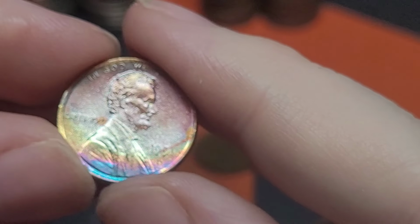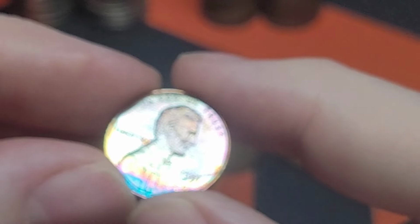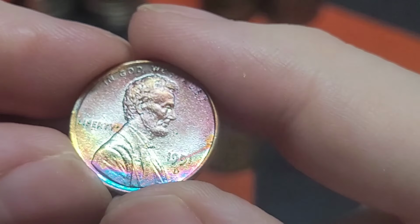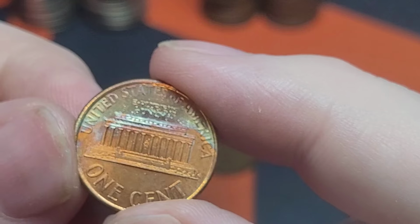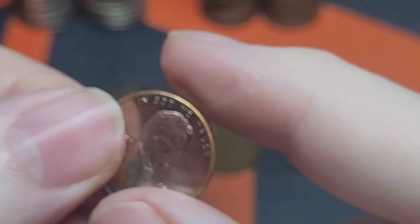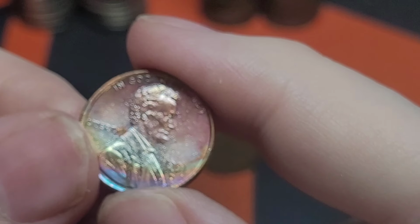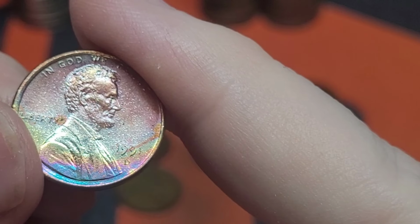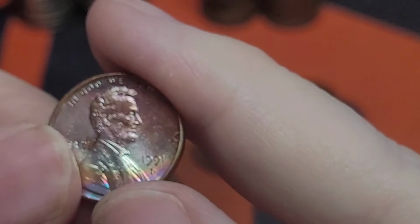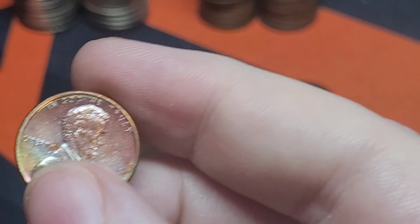I know why, but it's a rainbow toned penny. Toned stuff can go high, but only this being a 1991, I mean, it's still just a penny, unfortunately.